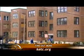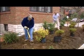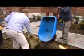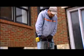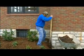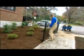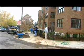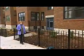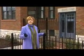By November, almost a year after the project began, the building was ready for landscaping. A long haul, but the work is almost complete. The finishing touches are being put into place, and soon this once blighted building will be a neighborhood asset.